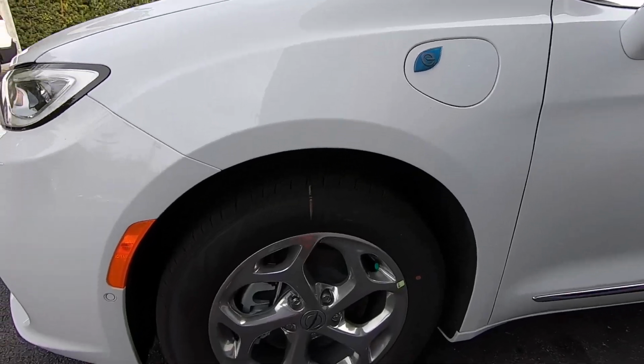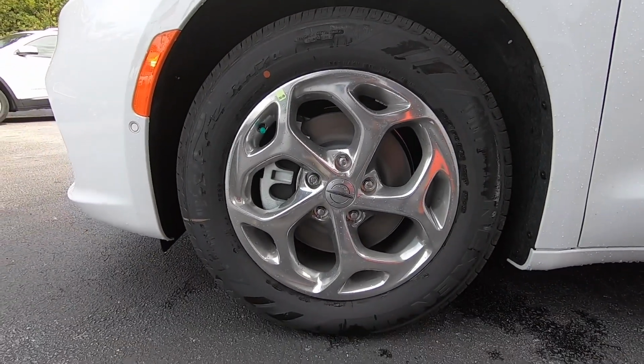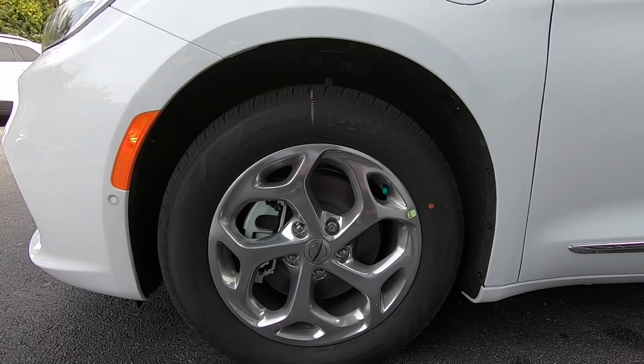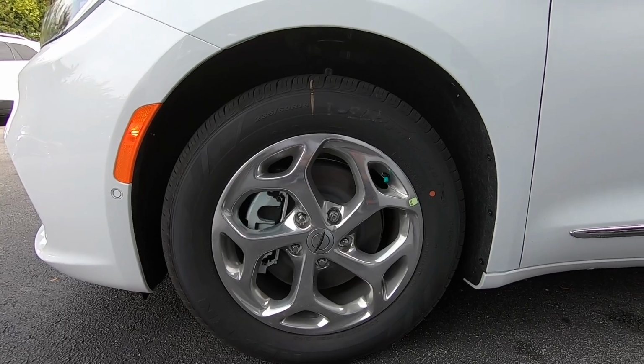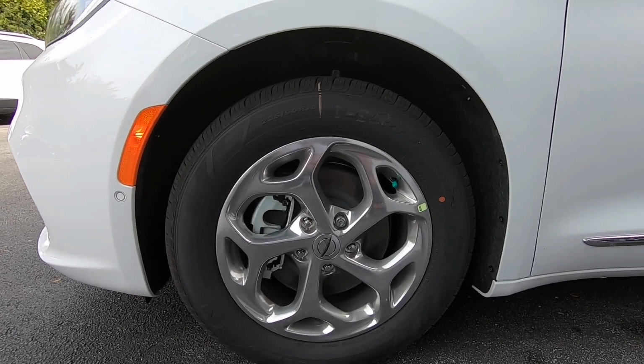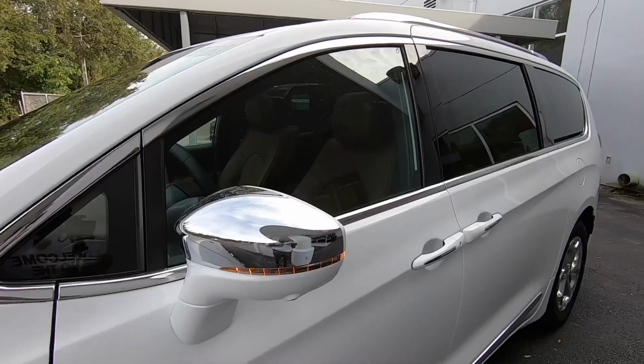Looking at these tires and rim setup here, these are a 235/60 tire. They're wrapped in this 18-inch rim design. Honestly, I kind of like this rim setup here. I like the turbine type look here. Looking at the mirror cap here, it does have a chrome mirror cap with an LED side marker.